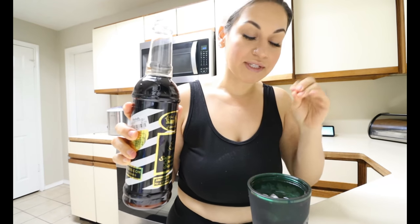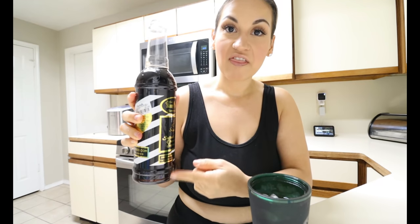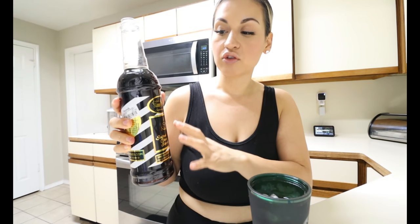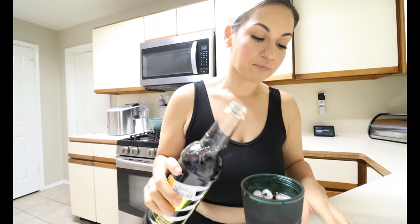Favorite syrup of all time. This stuff is the bomb. If y'all ask me which Jordan's Skinny Syrup I recommend, it's this one. I've gone through so many bottles of this. It's so good, delicious. So I'm going to go in with some, more than a splash.